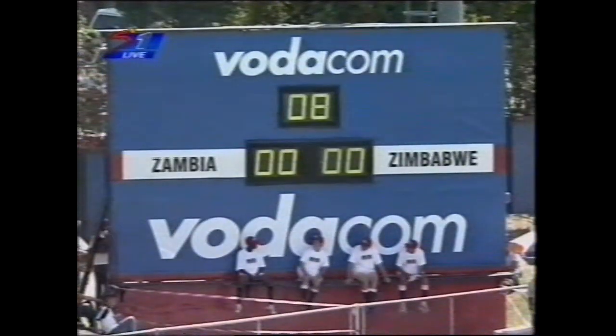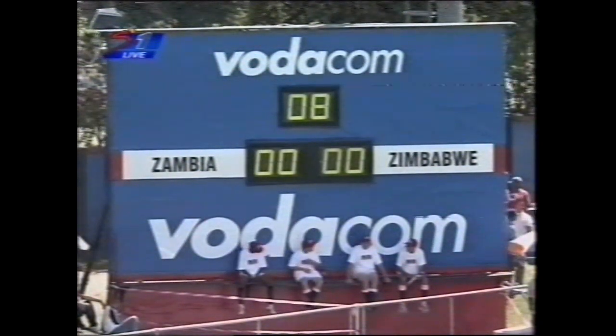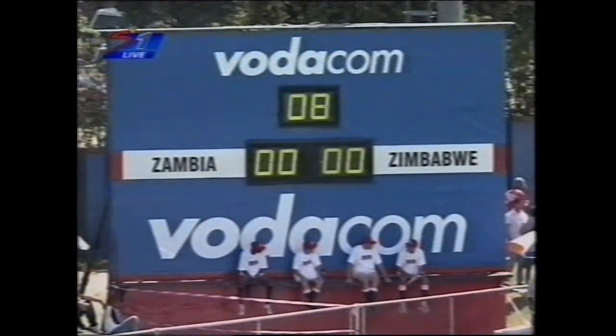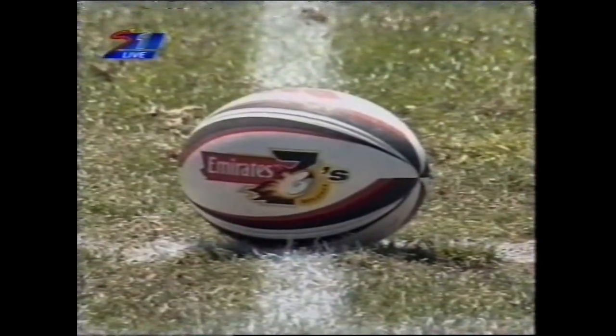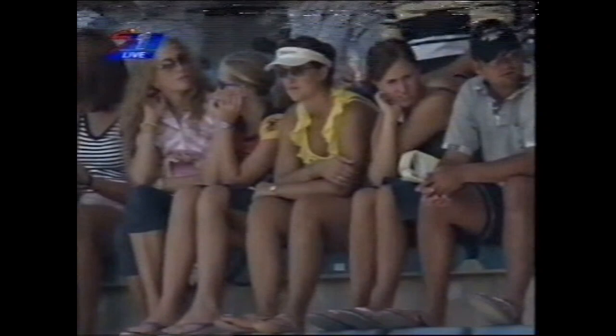We are in South Africa now, and we've got the local derby, Zambia against Zimbabwe, the two countries that border each other just above South Africa, and they will be taking the field in just a little while from now. Both of them were a little outclassed on the opening day, but what's great about Sevens is that there is room for everybody in the sun, and we've got plenty of that today.